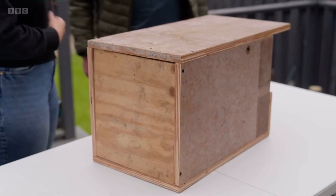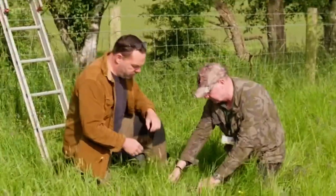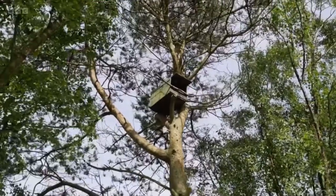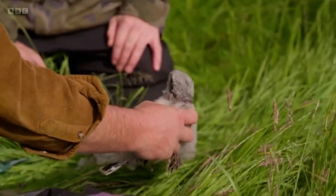With the bird box built, Steven invites me to join licensed ringer Mark and his assistant Jackie to ring some kestrel chicks being reared in one of his established nest boxes. Very excited because you've got some kestrel chicks. Yeah. Tell me a little bit about what the plan is. We're going to ring the chicks with two specific types of ring. One's a metal ring and one's a colour ring. That will enable us to identify individual birds.